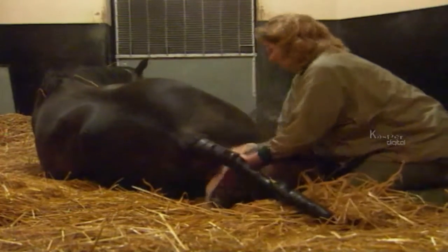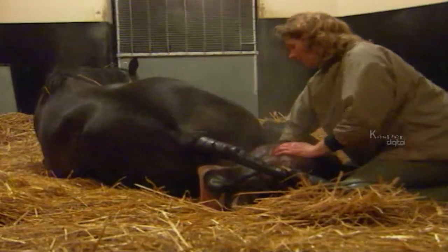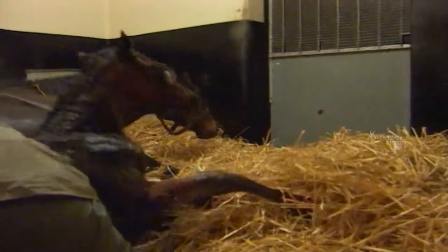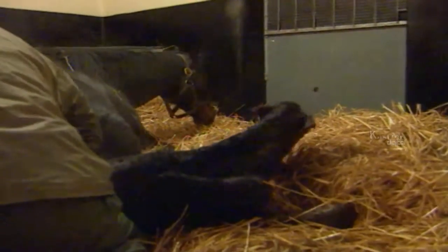Most births at the stud are straightforward. Only 2 to 3% are complicated. And as soon as the foal is pulled clear, the umbilical cord is broken and mother and baby can start to bond. There is then the joy of watching the youngster find its feet for the first time.